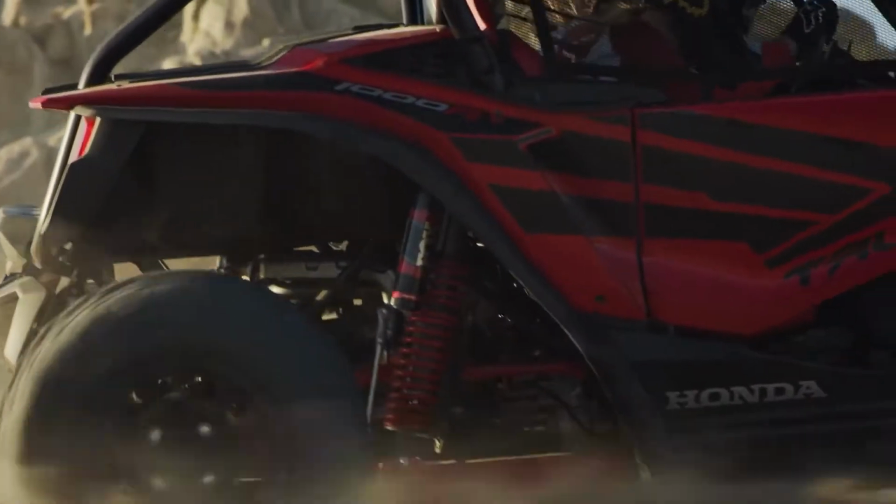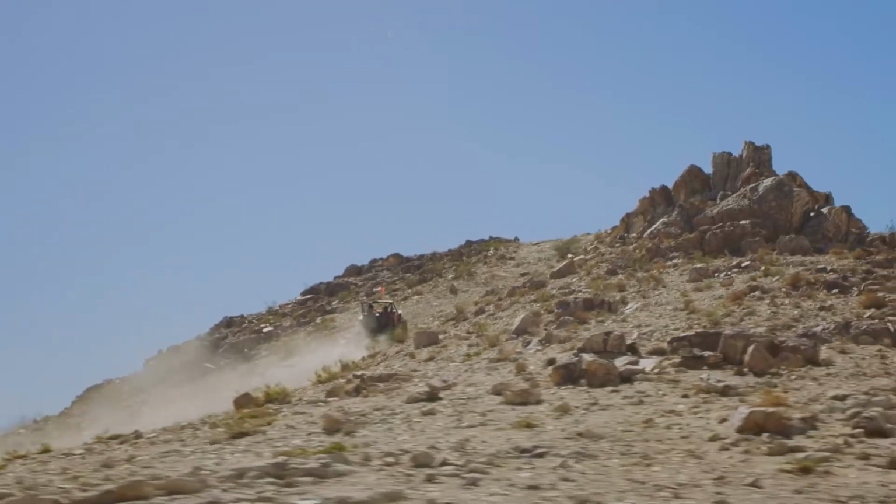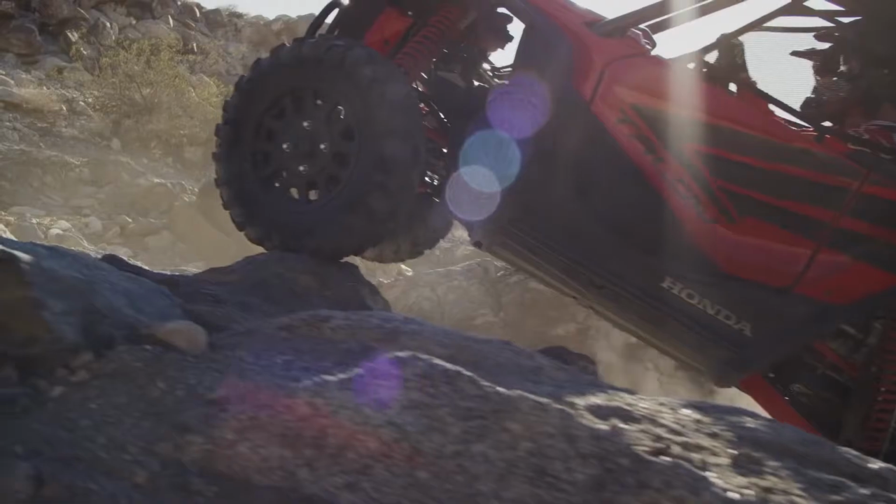The 999cc liquid-cooled engine has been optimized for max acceleration and near-endless power. And because it's a Honda, you can rip all day and let our signature reliability take care of the rest.